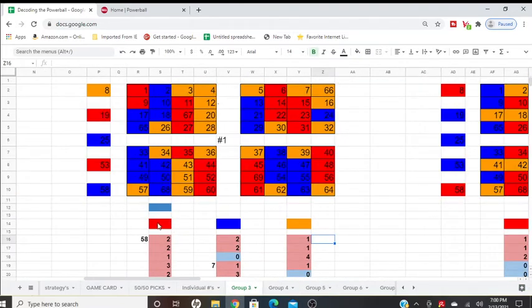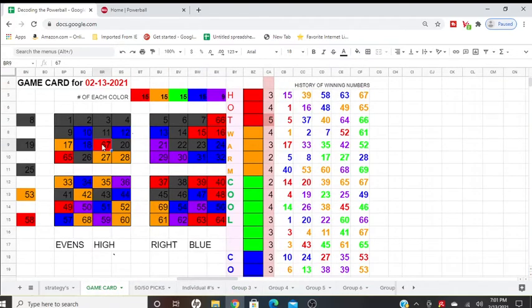Alright, so here I'm going to get rid of all the red numbers off of my game card. There's 23 numbers, so it's going to take me a second. So I'm just going to work out one square at a time. Okay, so I'm going to go with the 1, 9, 11, 19, 67, 27. So I'll get rid of the 67, 27. And hopefully those numbers do not come up.